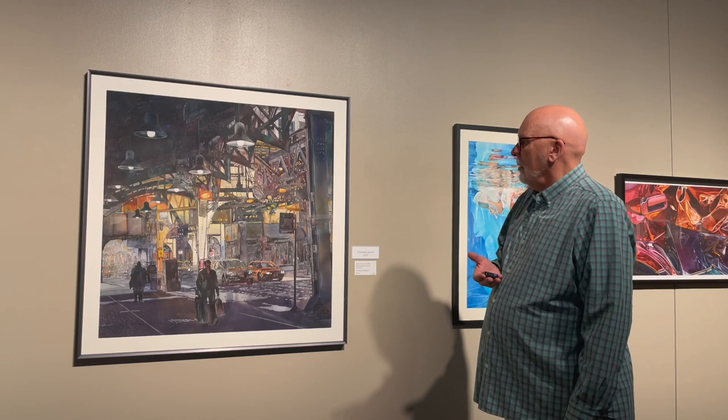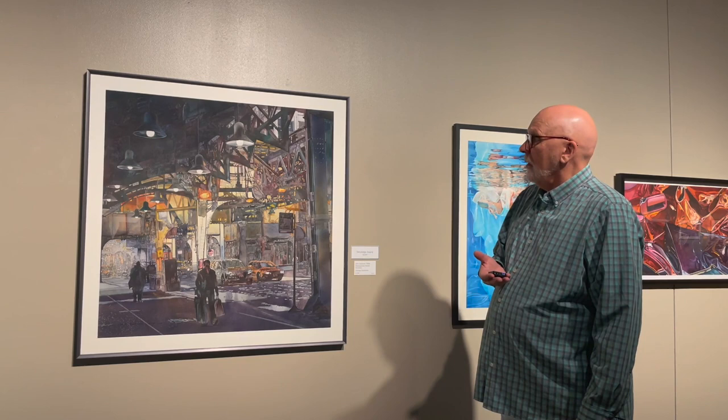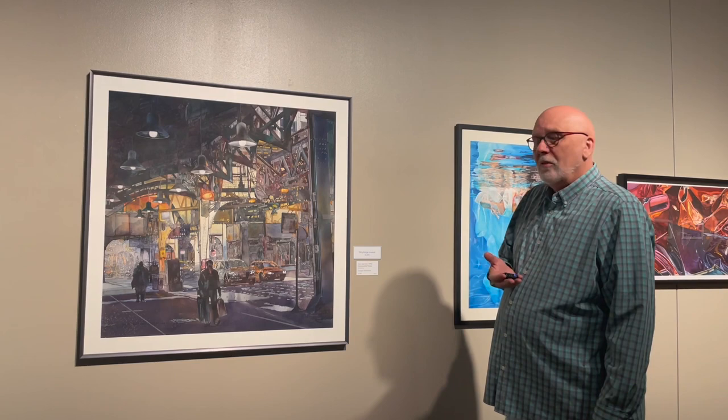Colors are phenomenal. And he uses these great areas of dark to really accent the light areas, and even the actual lights. The lights almost look like they are on and emitting light. So overall, it's just a really, really remarkable painting.